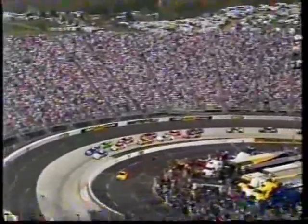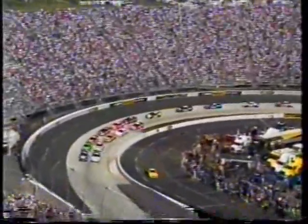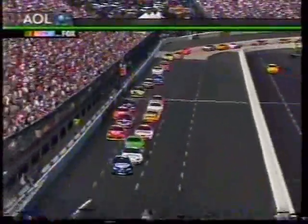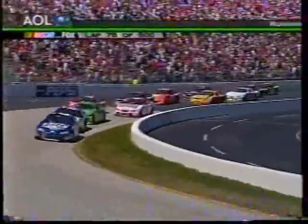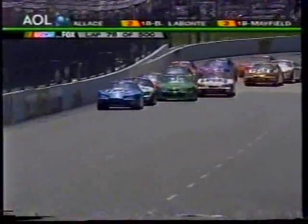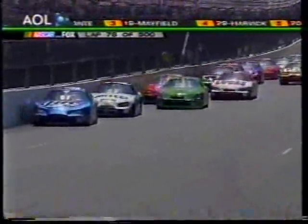On the restart, it'll be Rusty Wallace once again in front of Bobby Labonte, Jeremy Mayfield, Kevin Harvick, Tony Stewart, Kurt Busch, Greg Biffle. And we have teammates starting on the front row there. Remember what happened here between those teammates in the fall race between Rusty Wallace in the 2 and Ryan Newman in the 12. But right now, Ryan Newman is trying to stay the first car a lap down where he can get that free pass should we get a caution.